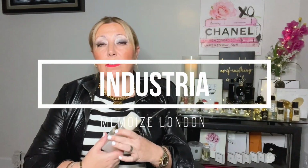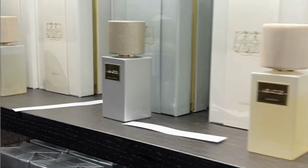So guys, the next one on my list is called Industria, and it is by Memoirs London. This is a very opulent woody floral scent. I would say woody rose. It actually has rose in the top notes and in the middle notes. It also has oud, the oud and the rose being the most prominent notes. Again, we have a rose oud combo, but this is absolutely beautiful. Let me tell you, it's not another one.